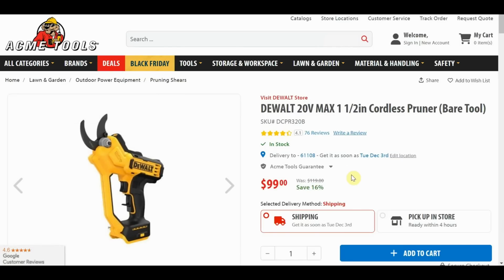Another tool I really like. I feel like in this video somehow I gravitated to a lot of things that I'm a big fan of. And this is only $20 off, although it was much more expensive when it first came out. The DeWalt 20 volt 1.5 inch cordless pruner. This is a bare tool, so you're going to have to get the battery to go with it. You got kind of like a double locking mechanism here. You got to push this down and pull this trigger and then pull this trigger.